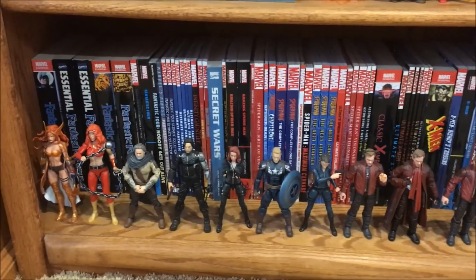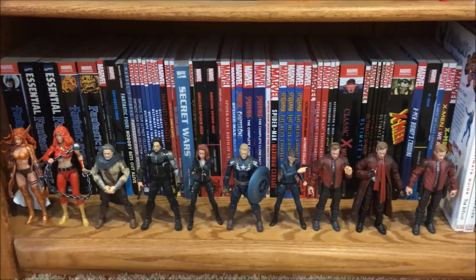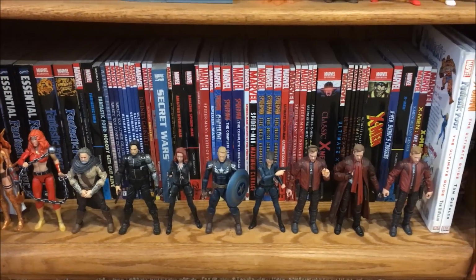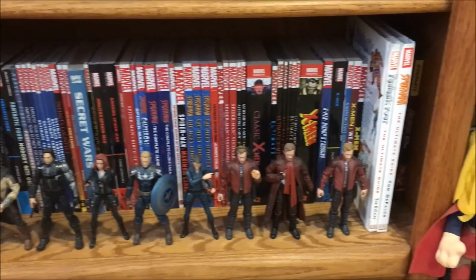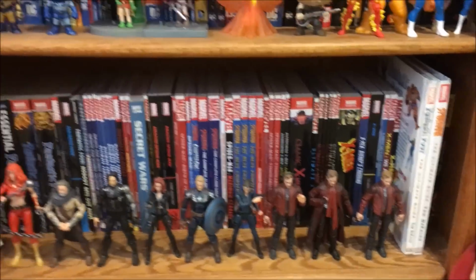Love them. And then more Marvel Legends from Angela, Thundra, Ego, Winter Soldier, Black Widow, Captain America, Maria Hill, and 3 Star-Lord figures. So, yeah. And we'll go up here.